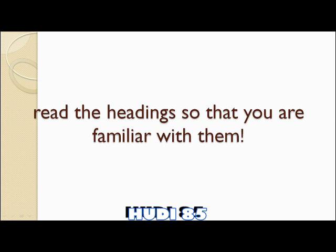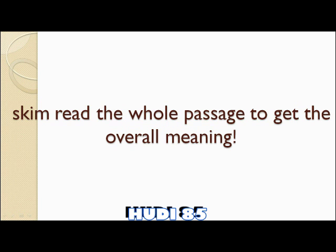Now you're going to skim read a passage. Here are some basic short pieces of advice that can help you match headings. Read the headings so that you're familiar with them. Skim read the whole passage to get the overall meaning.